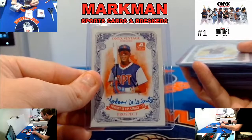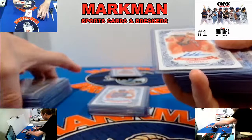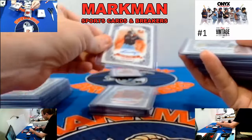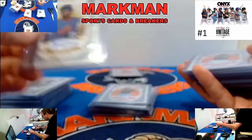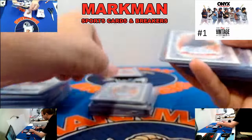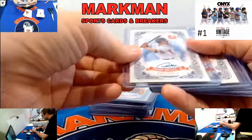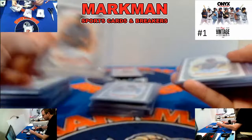Yordani De Los Santos. There you go. His signature almost goes off the card. Max Muncy, blue ink, Oakland. Jonathan Cannon, prospect. Kellum Clark, prospect. Sal Frelick, Brewers. Eric Pena, Royals. Spencer Jones, prospect. Randy Johnson, the big unit, case hit, Seattle. Nolan Schanell, prospect. Jordan Wicks, Cubbies. Yasser Mercedes, prospect. C.J. Abrams, San Diego. Caden Wallace, prospect. Ken Waldichuk, Yankees. Tyler Soderstrom.